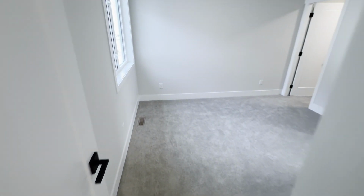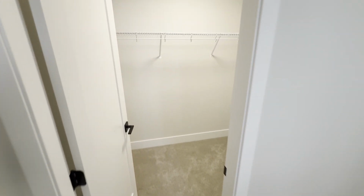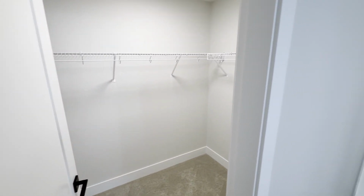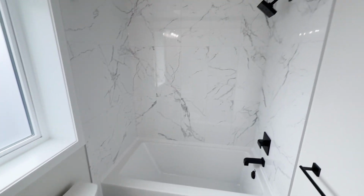Now walking into this second bedroom. The great thing about this home is that all the bedrooms, they have their own ensuite and walk-in closet. This walk-in closet, this size is like the size of most walk-in closets in primary bedrooms, but they have that in all these rooms up here. And same thing, a full bath with a tub.